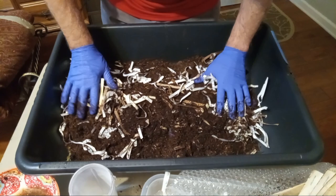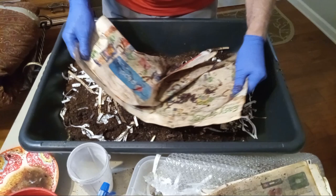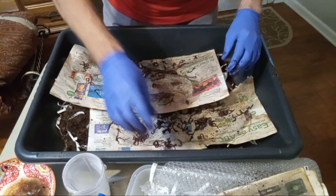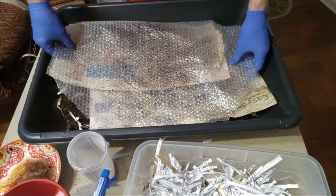All right, I'll put my paper back on here. Get these worms out of this paper. I have never had this many worms on top of the paper. And I think it may be because when I put these worms in this particular bin, I put very little bedding. And see, they have fallen off on top of my bubble wrap here. Let me get them off this bubble wrap. Yeah, they fell off. Put the bubble wrap on here.